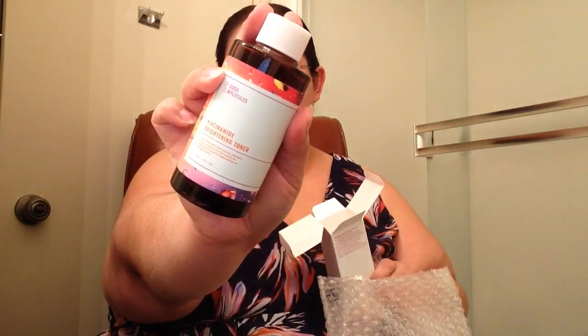Next, this is from Good Molecules, and it is their Niacinamide Brightening Toner. And it has vitamin C. It says that it helps brighten and improves the appearance of enlarged pores. So I think this brand went into Beautylish either last year or the year before, and I did get their eye serum in my box. Okay, and so that's what that looks like. Oh, and it's nice, and it's made out of glass too, so that's pretty cool.